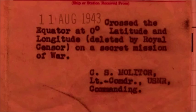The ones that had people that had never crossed the equator were referred to as polywogs. And after you passed the equator, you were then called a shellback. So this is when we crossed the equator. And even our skipper had never crossed the equator, so he was with the rest of the polywogs. And then also it shows here in August of '43 that we were authorized to wear the Asiatic and Pacific campaign ribbon.